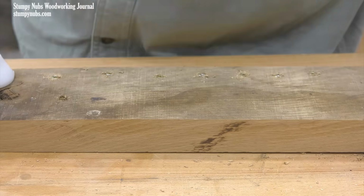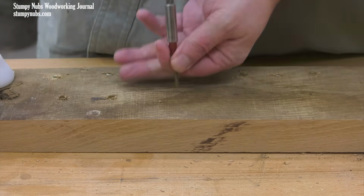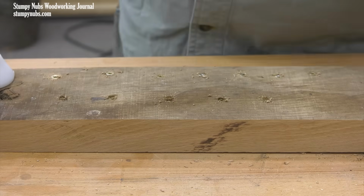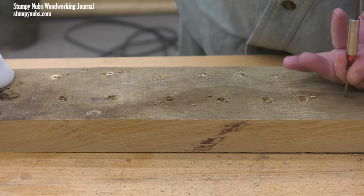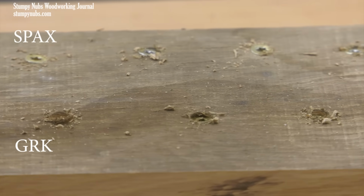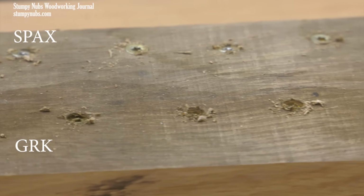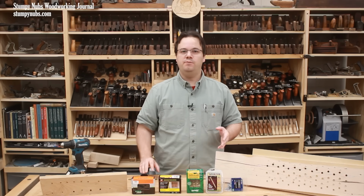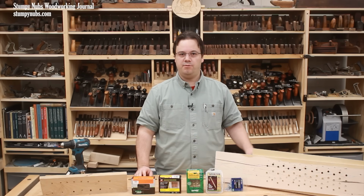The GRK screws did embed themselves more fully. In fact, I was able to sink them below the surface without stripping out the holes at all, something none of the other screws could do. I'm sure they would have eventually stripped if I'd forced the issue, but I saw no need to try to bury them in the benchtop below. They certainly bored into the wood easier than all the others.